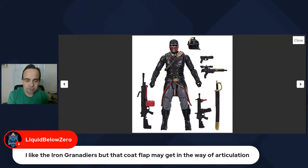LBZ, I like the Iron Grenadiers, but that coat flap may get in the way of articulation. And we just talked about that a little. I think that it's not going to be too bad. And if you're wearing something like that, you're probably not going to be moving like mad anyway. There's all kinds of stuff. Like when we talked about the DC Multiverse Darkseid that's coming out, I don't think he's going to need to be crazy articulated, which is good because he doesn't have a lot of articulation because he's Darkseid. And Darkseid just stands there and he's awesome and he'll beat you. And with these guys, as much articulation as they have, I'm not sure they need all that much.